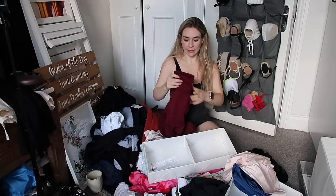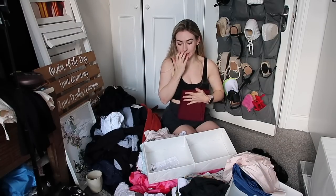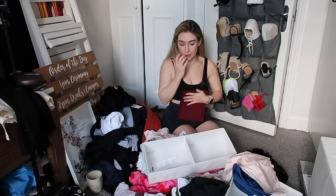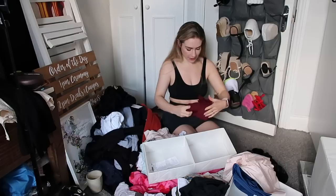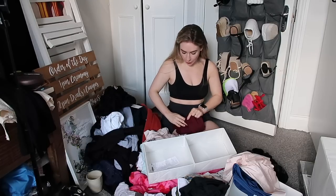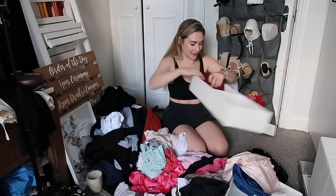Compartment for leggings and a compartment for tops. I'm hoping I can really downsize on this. I really don't need all these pyjamas. It's because I get new pyjamas every winter, every Christmas. So I just ended up with so many, and I do love a lot of them. I'm literally going to have room for like three sets of leggings in here.